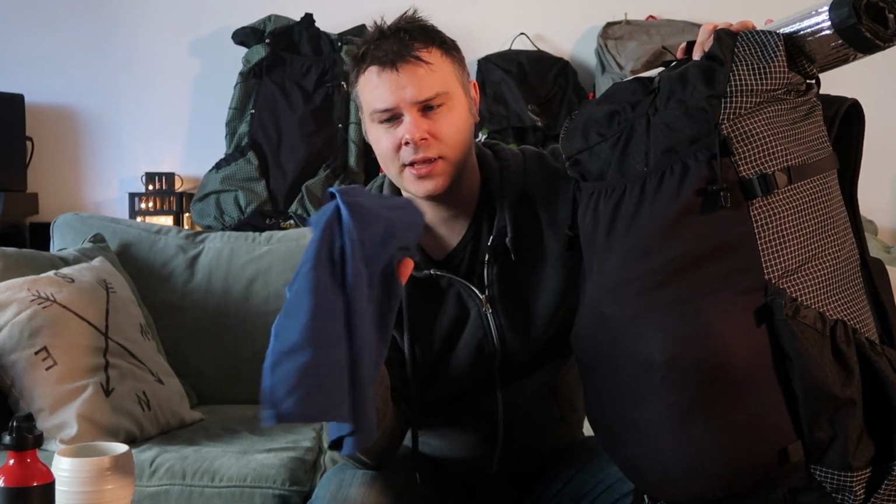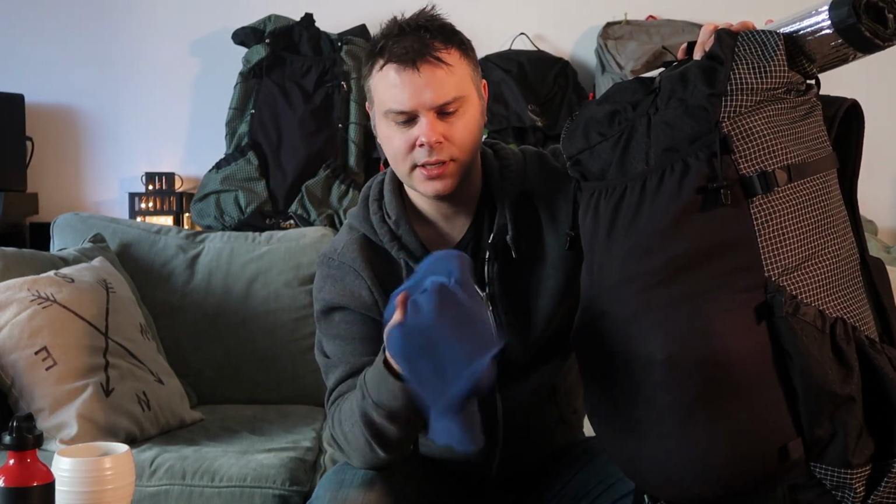So yeah. This is just a little microfiber towel that, in case I get frost on the top of my tarp, I can wipe it off and dry stuff with it.